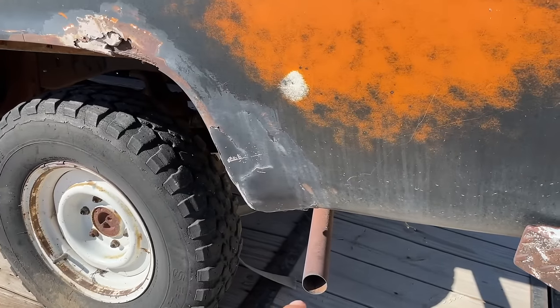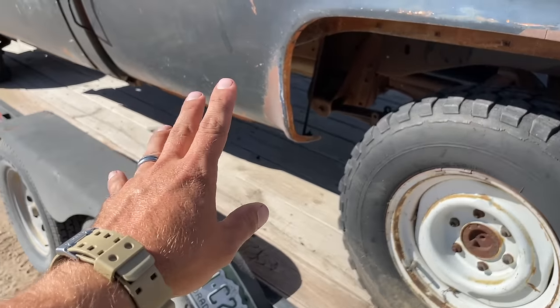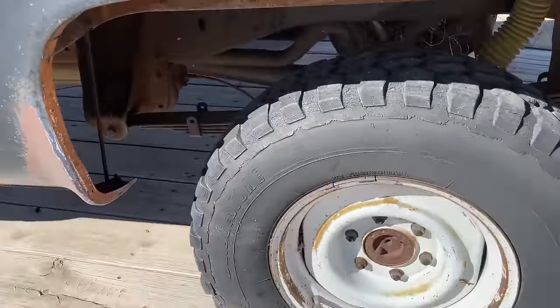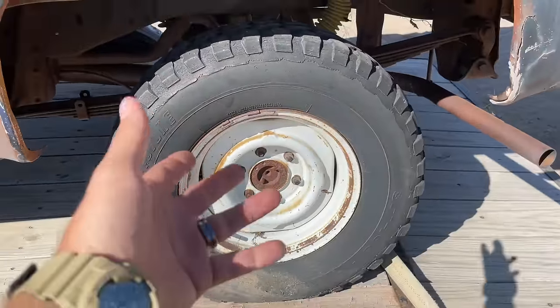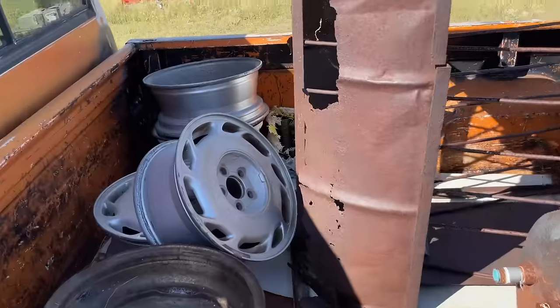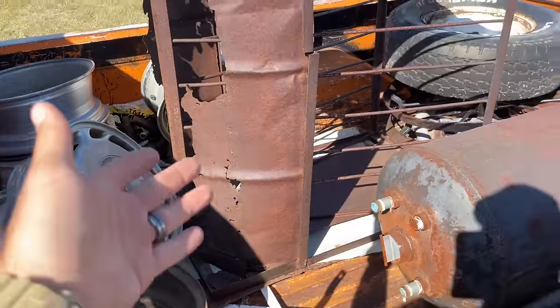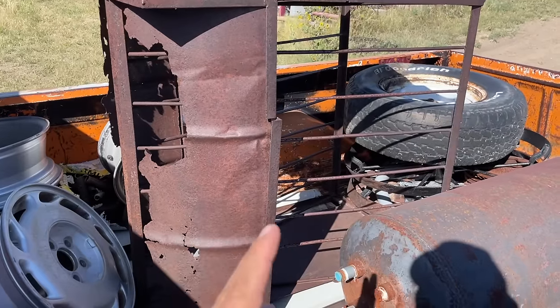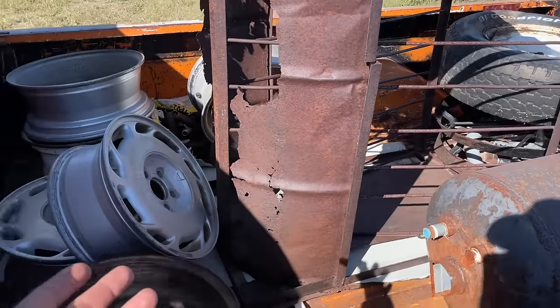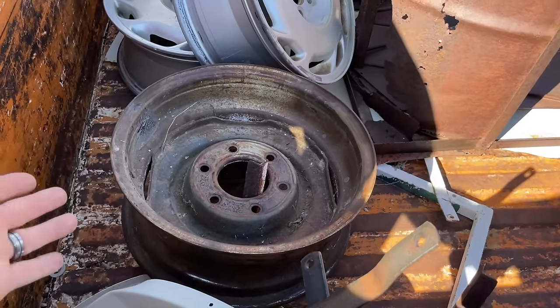Says it has true dual exhaust. No catalytic converters. Don't tell anybody now. This tire actually held air too. Surprised. Different colored rim, but he said there were some in the bed. Let's look. Oh, also he said, feel free to take my scrap metal with you. And I said, okay, because why not? But look, we got a rim.